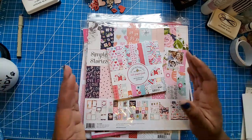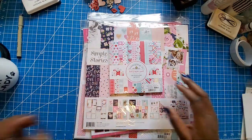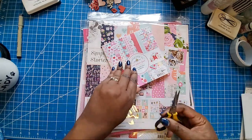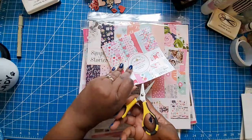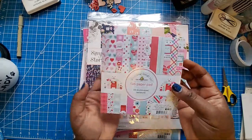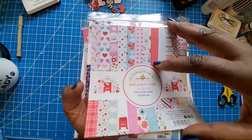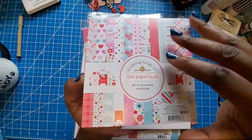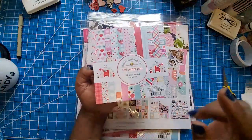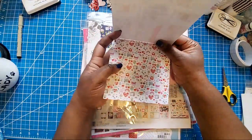Okay, so look, we got this Doodlebug paper in the store, y'all. It is super duper cute. And I get to open one of these so I can show you how cute it is. Let's see. I am really loving this paper. Look how adorable it is. I said I have to get my hands on this, so I had to add one into my craft room and then save the other. So now this is 24 double-sided sheets of cardstock, but it's so adorable.